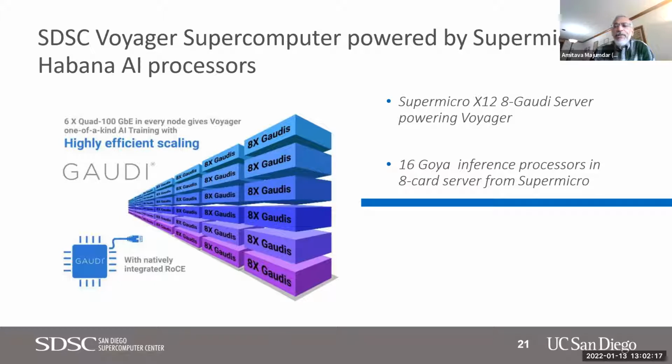This is basically saying the same thing. So we have the Supermicro X12 8-Gaudi server, each with 8 Gaudi AI processors. And then for inference, we have 2 inference nodes. So we have 42 Gaudi nodes, each with 8 Gaudi AI processors, and we have 2 inference nodes, each with 16 inference processors. We talk to the science community and use our own experience, thought process, and the community and the money. As I said, $5 million. How much training to get, how much inference to get. There is storage, there is switch. So we just have to make a call. So we have 42 of them with 8 Gaudi AI processors per node. So we have 336 training Gaudi processors and 16 inference Goya processors.